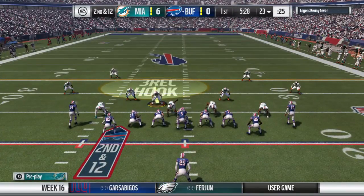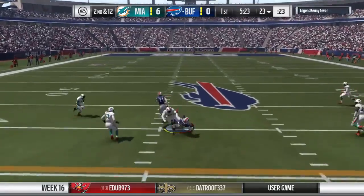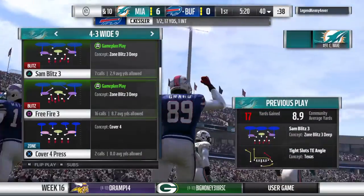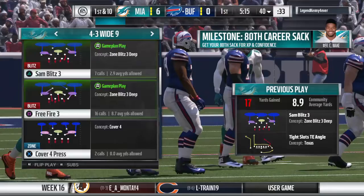I think if you're the offensive team, you better file that away a little bit. Maybe think about some play action down the road. You might catch him deep. And he finds his tight end, Chris Gregg. 17 yards on the pickup there. The drive will continue. It's a first down.